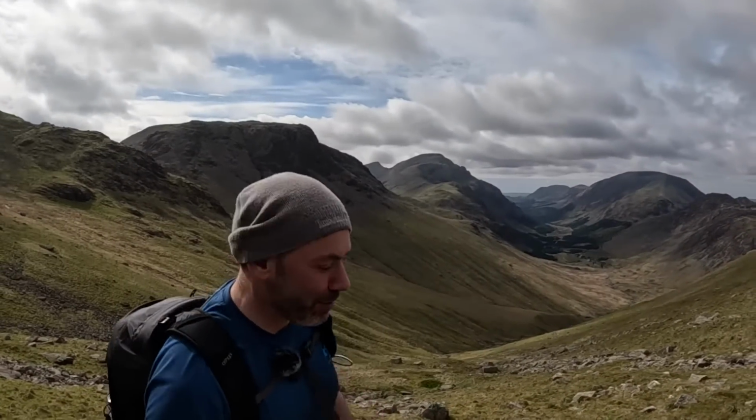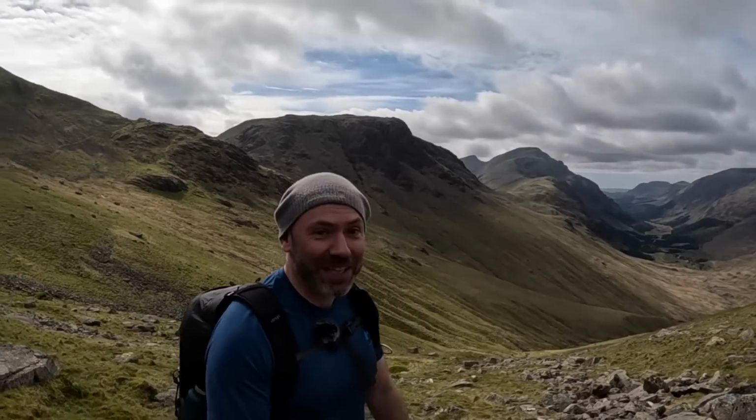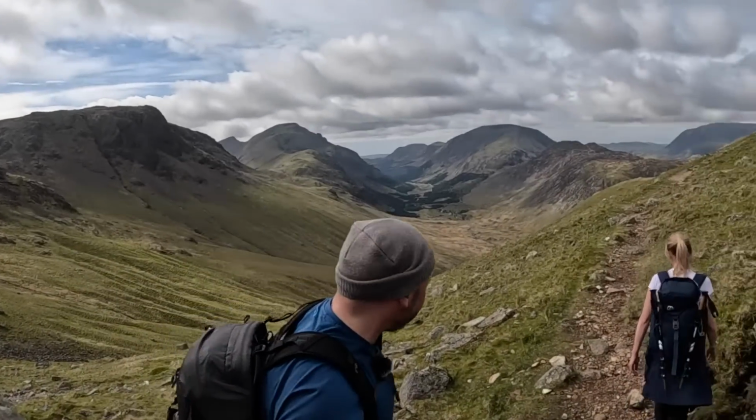There's a little incline going across here, and then we're just walking back to the slate mine. So it's pretty steady, this route back. We've done all the altitude for today, so we can just relax and enjoy the views. And look at that valley view there.